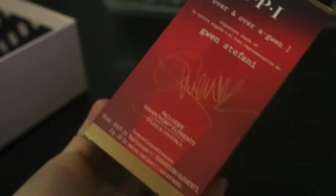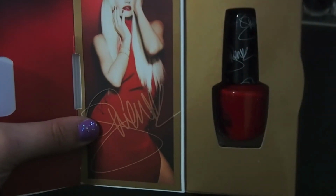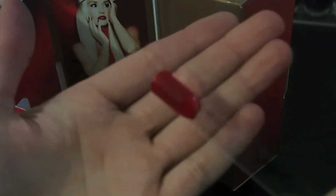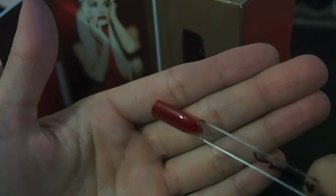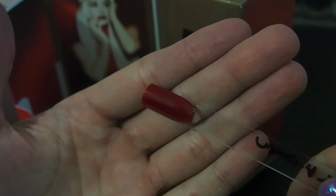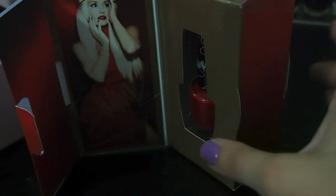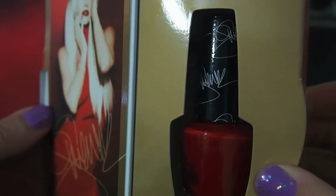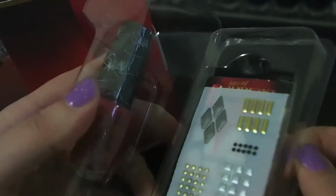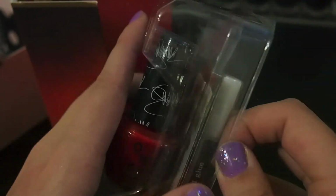Finally, I have this set from OPI. It came in this fancy box, and it's called Over and Over a Gwen, and it's just like a red shade. I'm pretty sure it's the same as the Big Apple Red or whatever their classic red shade is. But it has this little handle that has Gwen's signature on it, and then it came with stuff to do nail art, which I haven't used at all, but who knows, maybe someday.